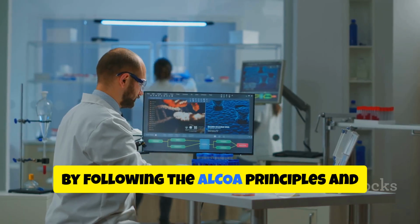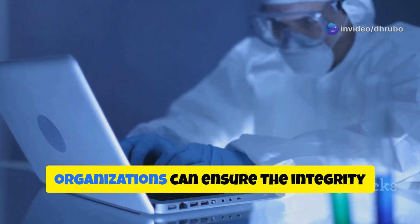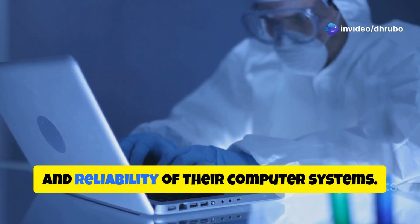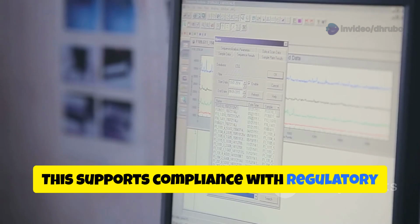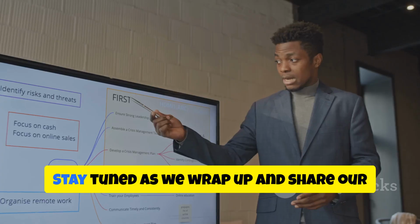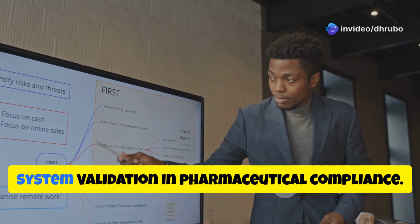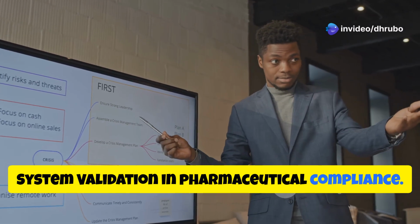By following the ALCOA principles and adhering to the CSV lifecycle approach, organizations can ensure the integrity and reliability of their computer systems. This supports compliance with regulatory standards and helps maintain data quality and trust. Stay tuned as we wrap up and share our final thoughts on mastering computer system validation in pharmaceutical compliance.